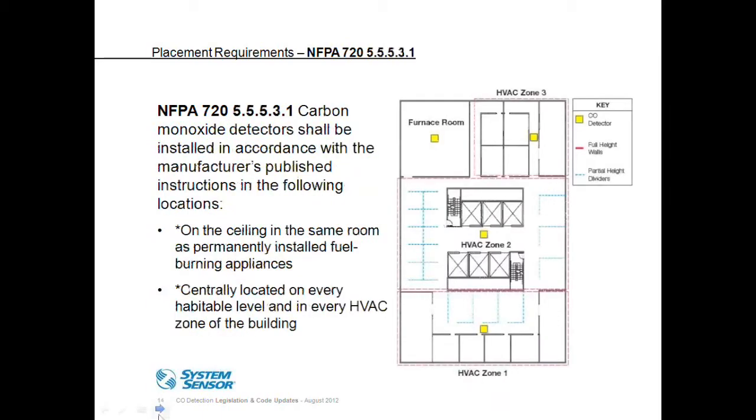Now, looking at Section 55531, it requires CO detectors to be installed on the ceiling in the same room as a permanently installed fuel-burning appliance, centrally located on every occupiable level and in every HVAC zone of the building. Now, the reason CO detectors are required to be located on the ceiling above permanently installed fuel-burning appliances is because of the buoyancy of the heated combustion gases from the fuel-burning appliance as compared to normal ambient temperatures.